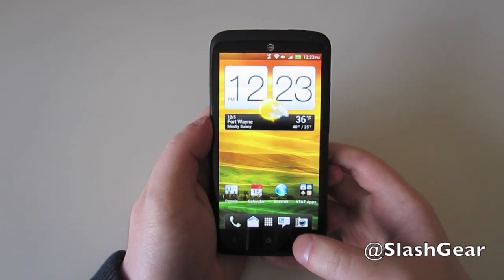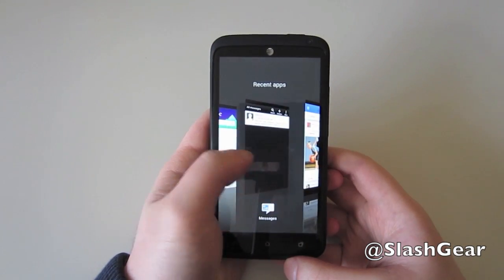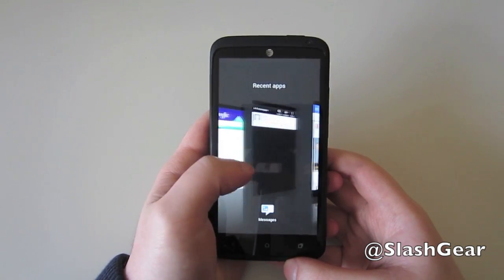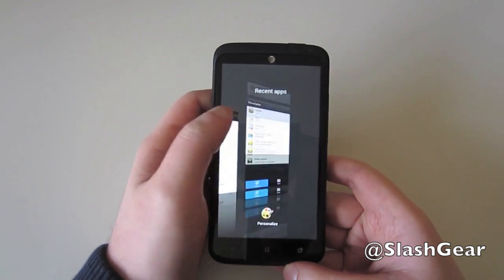Speaking of the battery, I was able to go almost 2 days from light to moderate usage, and well over 12 hours from moderate to heavy usage. That's certainly respectable, and frankly, I wouldn't really expect anything less.